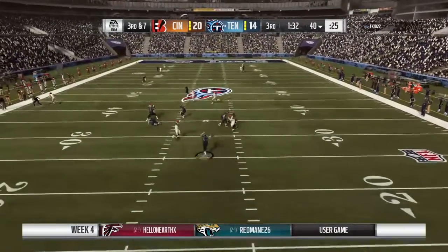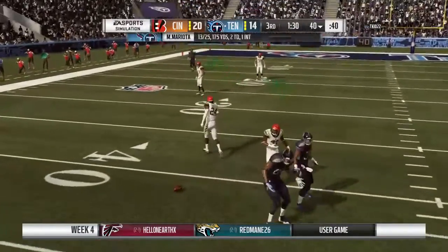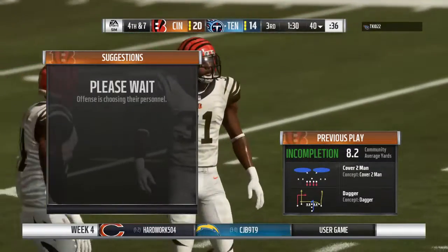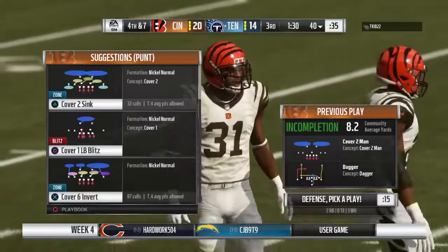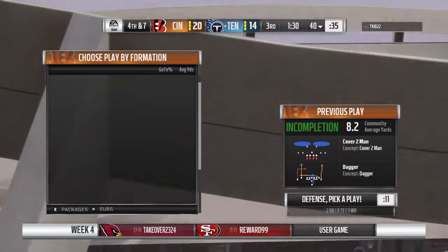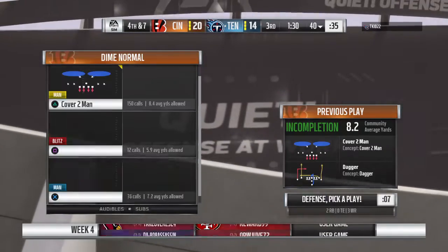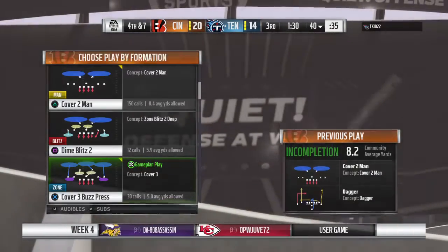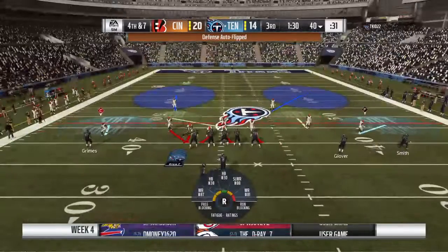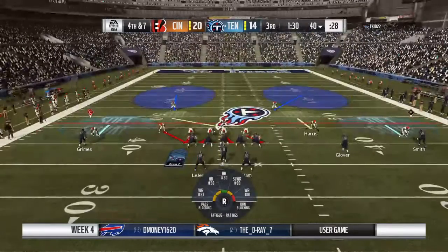Flush to his right. And it falls incomplete after almost being intercepted. A pick there would have been great. The good news for the defense now, it's 4th down. The offense going to stay out there. They've converted once, failed once. What can they do here on 4th down?